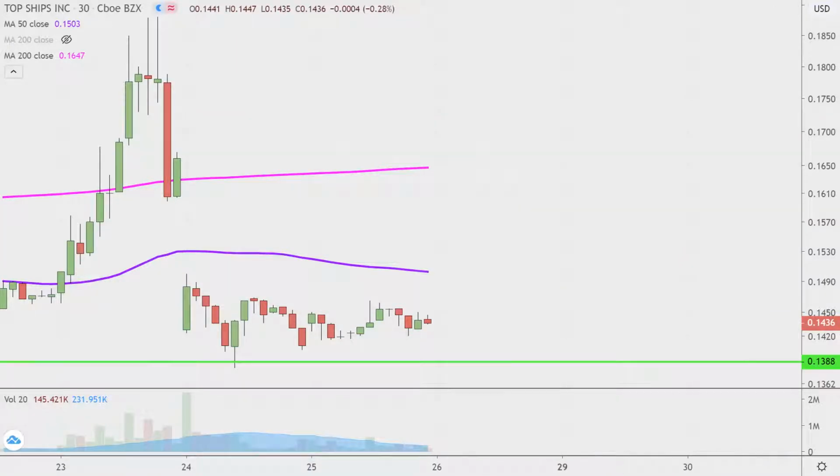If there is going to be any sort of bigger movement to the upside, the big test will be that purple line there, which on my chart denotes the very well-known, the very famous 50-period moving average, which is basically right up there at about 15 cents. So if there is any sort of movement to the upside, 15 cents will be public enemy number one to watch and keep a close eye on.